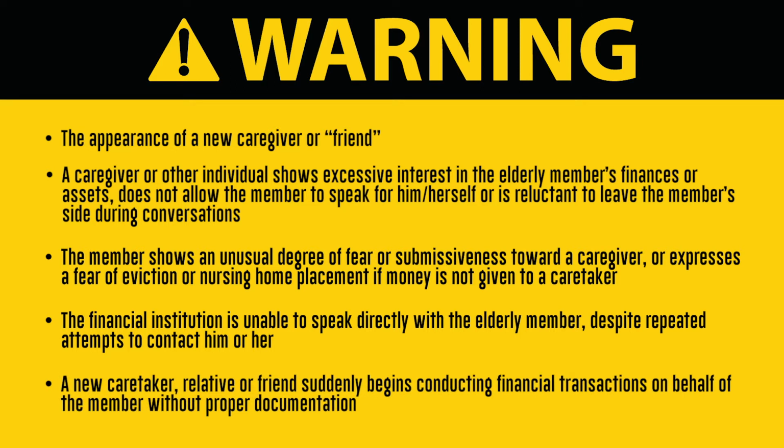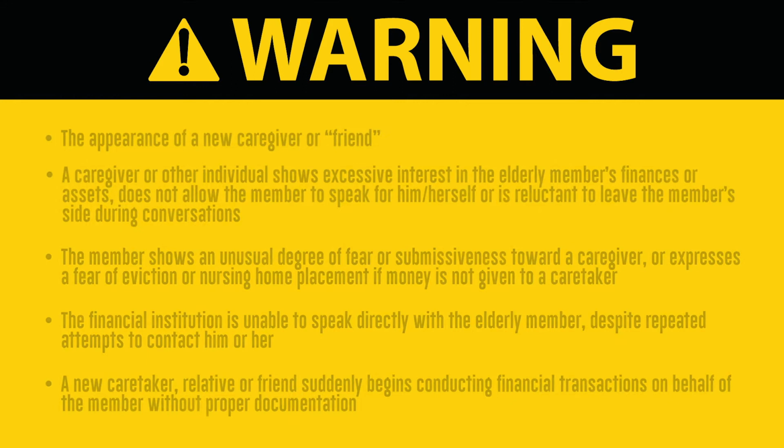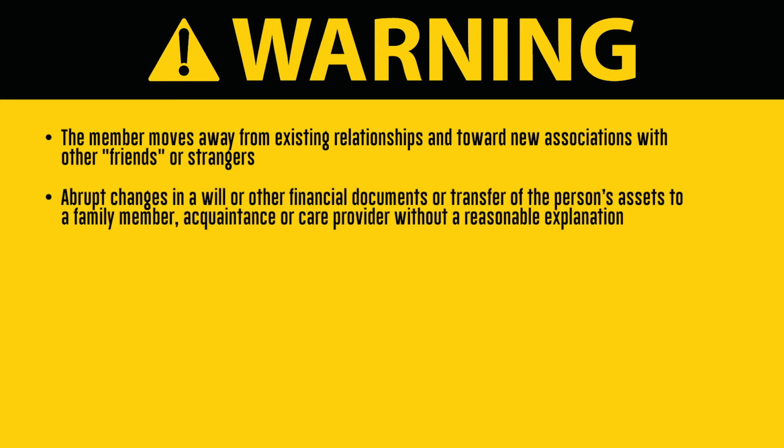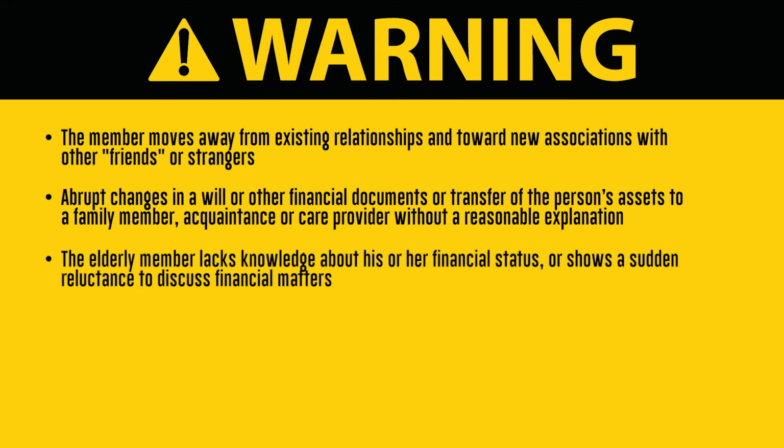A new caretaker, relative, or friend suddenly begins conducting financial transactions on behalf of the member without proper documentation. The member moves away from existing relationships and toward new associations with other friends or strangers. Abrupt changes in a will or other financial documents, or transfer of the person's assets to a family member, acquaintance, or care provider without reasonable explanation. The elderly member lacks knowledge about his or her financial status, or shows a sudden reluctance to discuss financial matters.